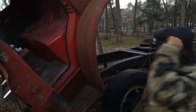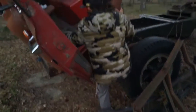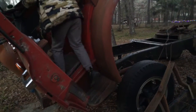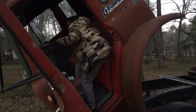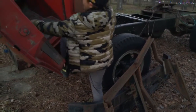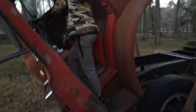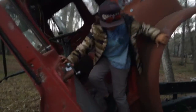Okay, so I guess you get into these like this. I don't know if you start with your right foot right here. So I guess you would go right foot, and then your left foot in here, and then put your right foot, and then you're sitting in the cab over, I guess. Or you could go left foot here, and then right foot in here, and then sit in here, I guess. I don't know. Let me know in the comments which way you can get out.